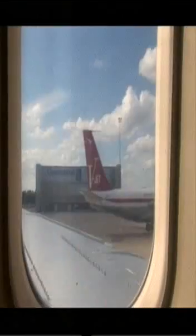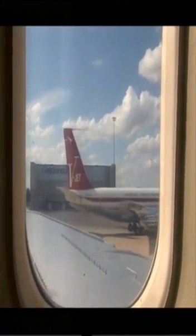Day, a 3-hour flight to Orlando in Florida, and looking out of the window, we appear to be seeing double.